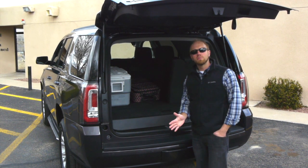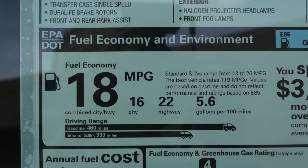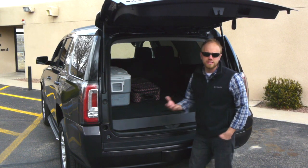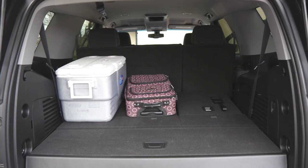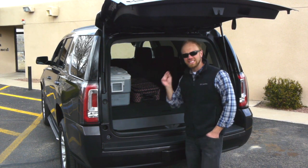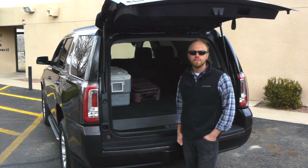If you're going to need this third row a lot, the Yukon XL is really the way to go, because the amount of cargo space that you gain makes it much more versatile without a huge penalty in fuel economy or price. If the third row is more of an optional thing that you sometimes use when your kids have friends over or the like, then you can see traveling around with them down, there's tons of storage back here, more than enough storage for the amount of people you're going to carry in rows 1 and 2. And that, ladies and gentlemen, is the key difference when shopping between the Yukon and the Yukon XL.